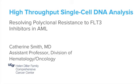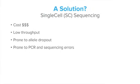Thank you, Sasha. So to resolve these issues of tumor heterogeneity, a potential solution is to perform sequencing of single cells. However, traditionally, single-cell sequencing has been expensive and has been low throughput due to the fact that multiple modalities were needed to sort single cells, amplify the alleles of interest, and then sequence them. Single-cell sequencing techniques have also been traditionally prone to allele dropout due to the need for whole genome amplification. And due to the need for PCR amplification, it's also been prone to PCR and sequencing errors.